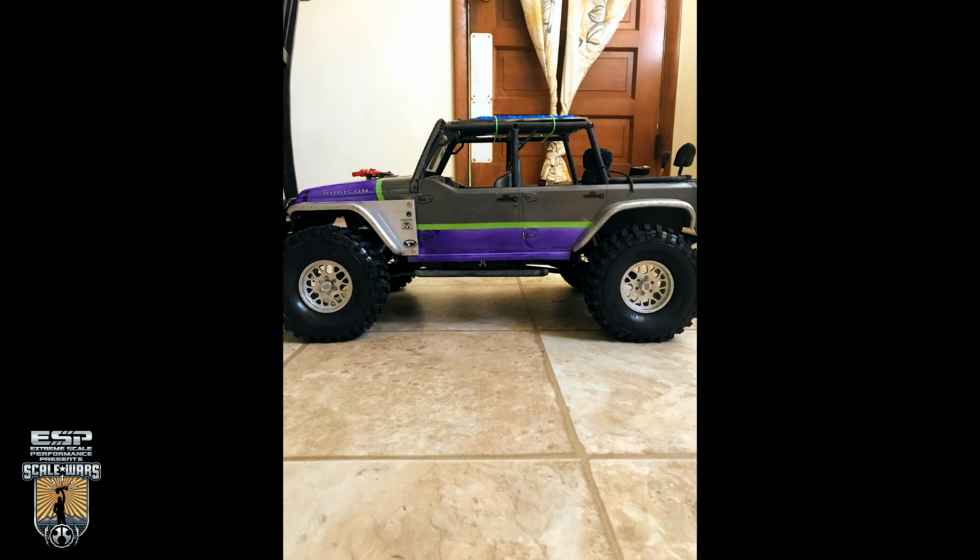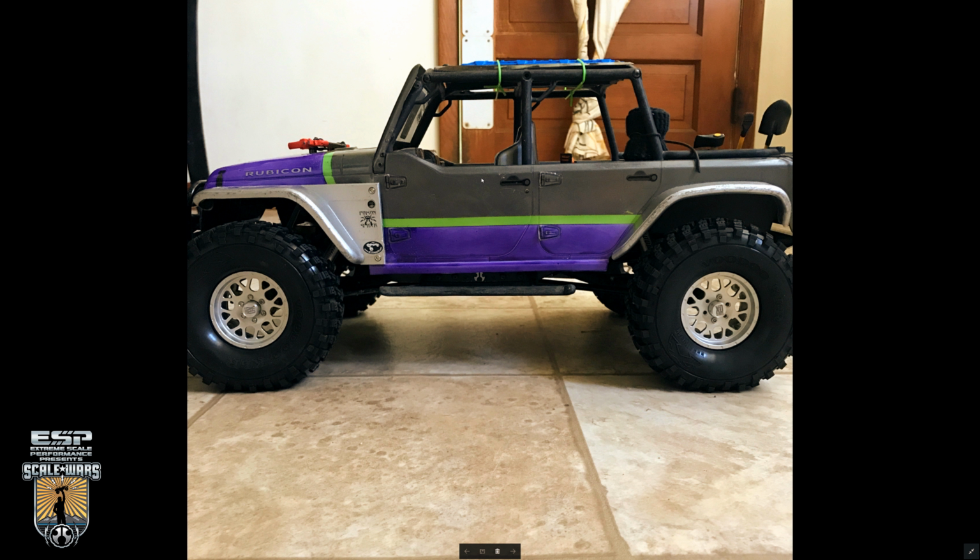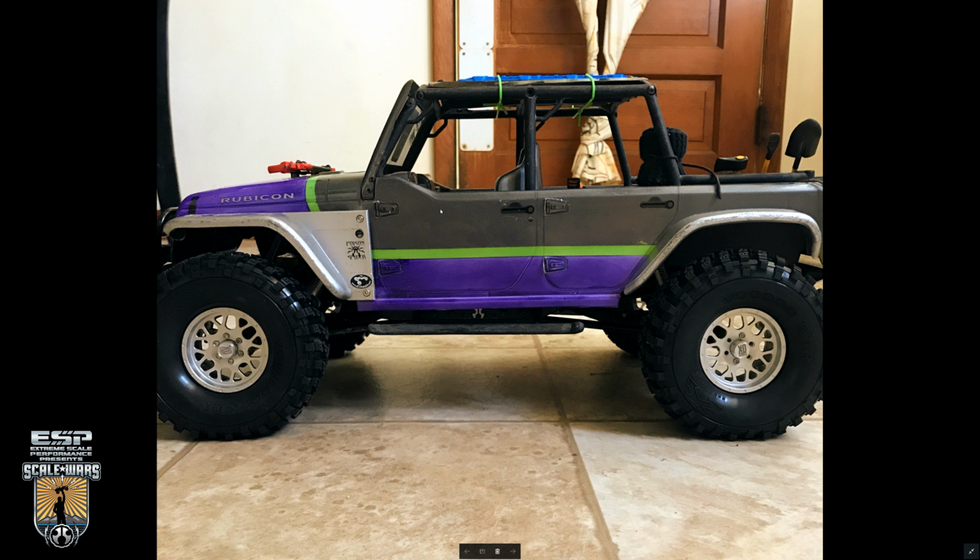Let's see what we're working with here. I gotta say, first impressions. I'm digging the stance. That's the first thing that comes to mind. I like the stance. It just looks proper. I like how it sits. I like the height of the body. I like the gap in the tire and the wells. It's just a nice proper stance.